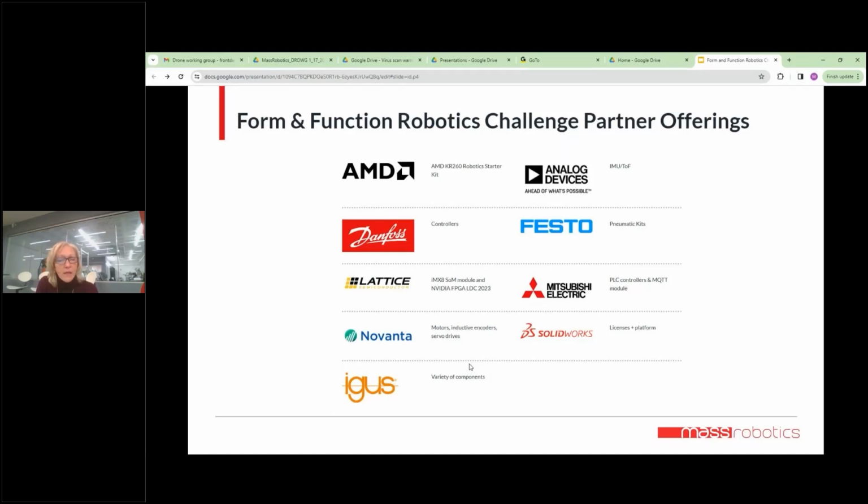So the startups or the teams that are chosen for this challenge will have a mandatory meeting they have to go to, and each of these companies will describe in more detail the components that they're offering. On that meeting, it's sort of a reverse pitch. These partners will be talking very briefly about what they're offering, and then you will get the contact to them during that meeting.